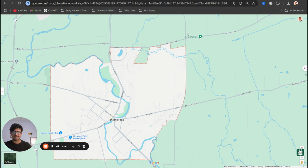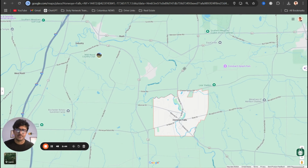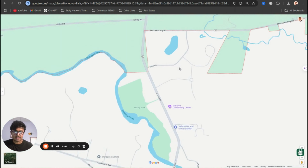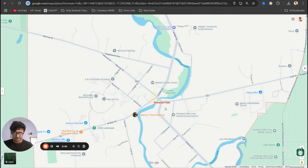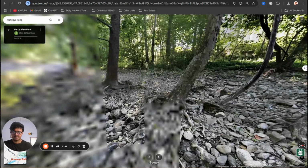Because if you just take these streets over, you get Mendon. Here, you get Rush, and then you get Henrietta up north, just a little bit higher. But it's nothing crazy. Again, you've got this pond, close to Pride Street. You've got the park right here. I'll drop you off so we can maybe see. There we go.